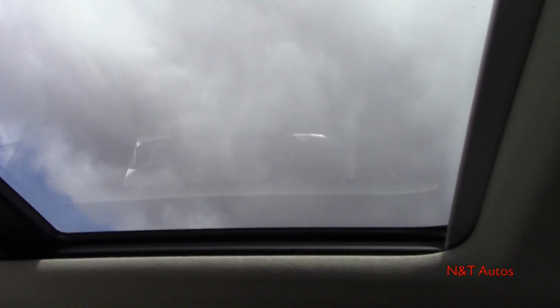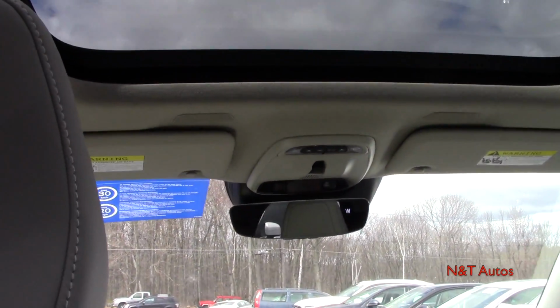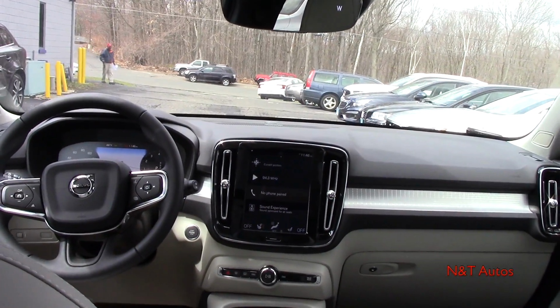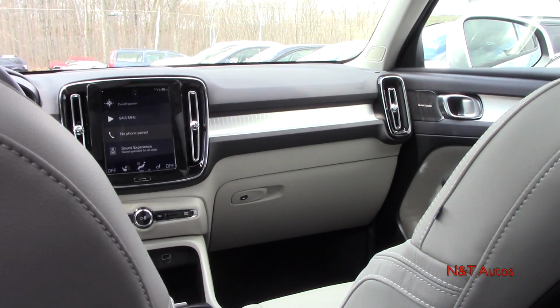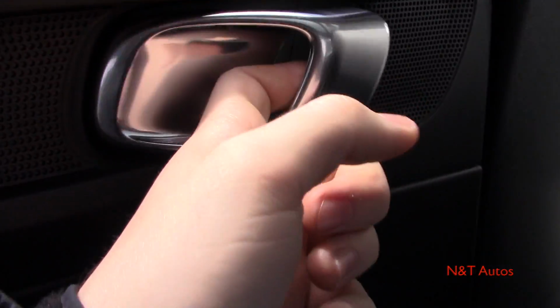And the panoramic sunroof continues very nicely back here. It ends up right about where my head is. You have some LED lights back here and a coat hook. But overall, very, very impressive interior for this all-new XC40. Next, let's go ahead and check out the front passenger space.